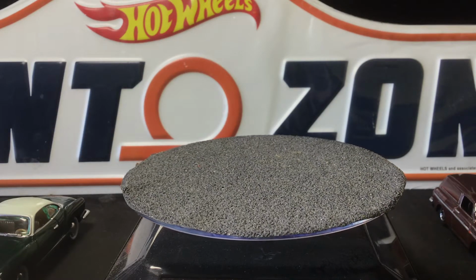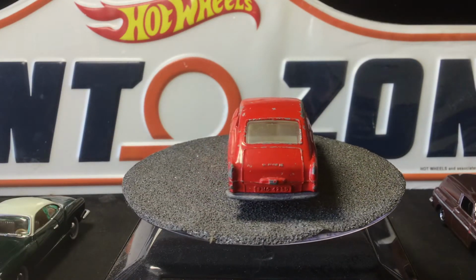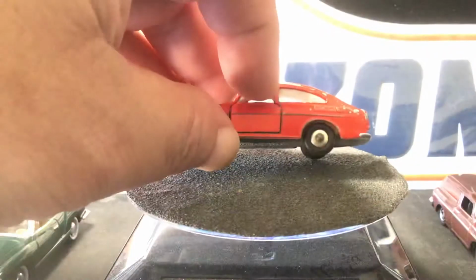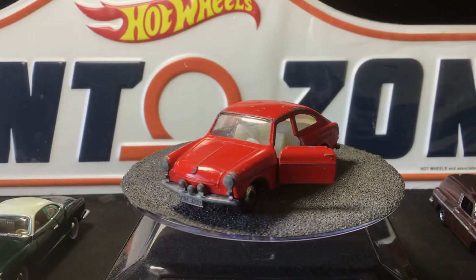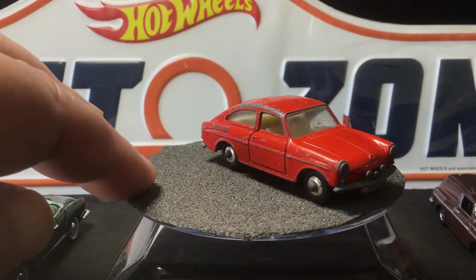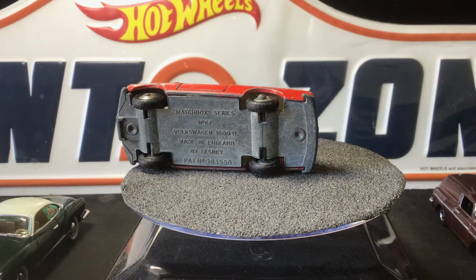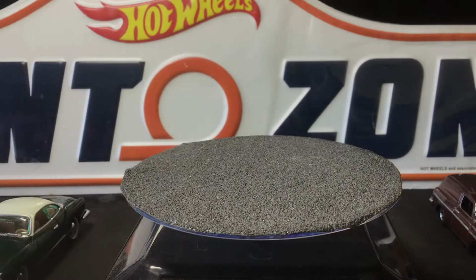All right, this is actually one of my favorite pieces here. This is a Volkswagen Fastback. And kind of has that same name with how the back of it goes like that, just like the Mustang Fastback. This one has opening doors. And take a look inside. Pretty cool detail on it. And see if we can figure out what brand this is. Look at that. Matchbox Lesney. Wonder what year this was. Must have been the late 60s, maybe.